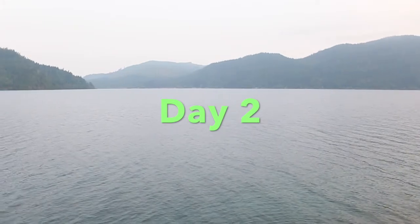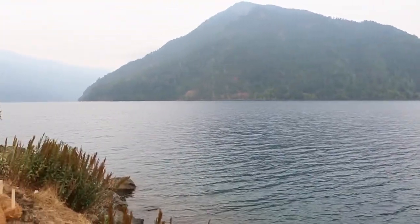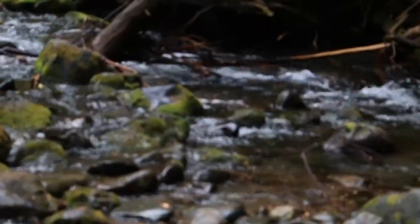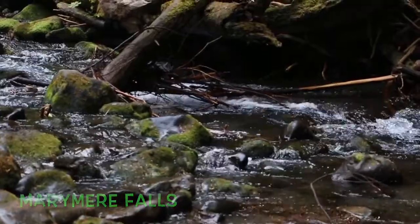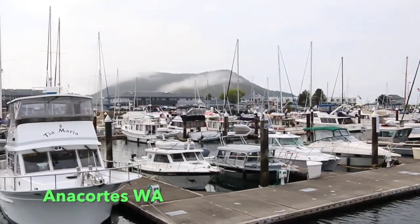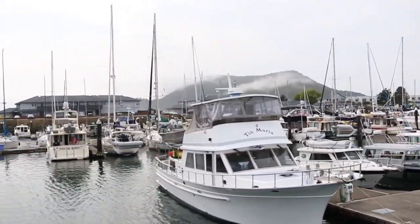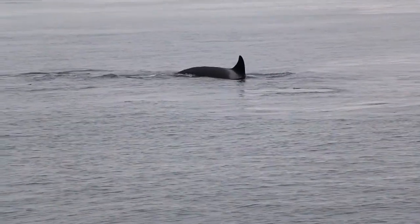So the first day didn't have too much. We just did a little bit of sightseeing and stuff. Right here is one of the lakes we went to. This is Marymere Falls. We hiked up there and just did some stuff. I seen a little rainbow trout there. This is Anacortes, where we were going to look at orca whales and humpbacks and everything else and check out the orcas go.